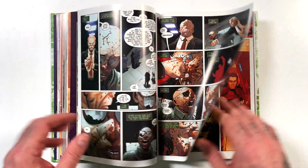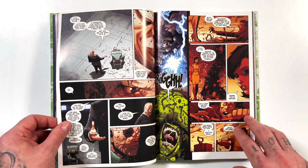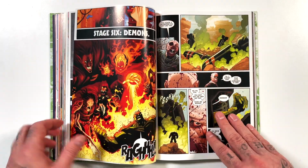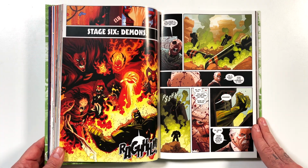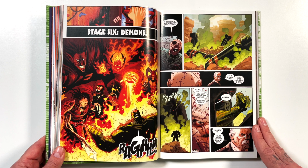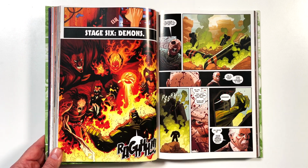Then we have issue 5. Let's just kind of power through this because this is the first arc. And again, I don't want to give spoilers because I feel like this run got slept on, man. And I think maybe I should have read issues 1 through 5 over again to really grasp what Donny Cates was trying to do here. But the engine room is a cool idea.